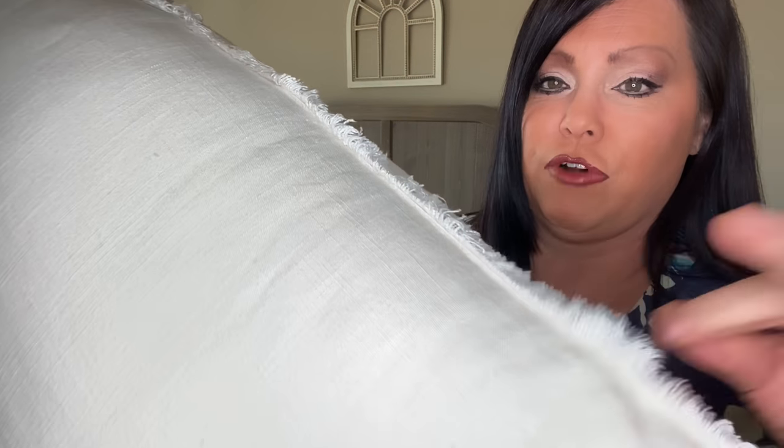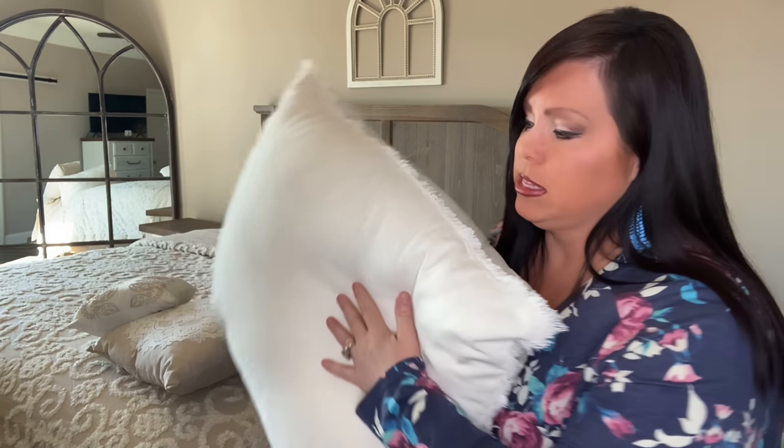It's got the little fringe on it, and I thought these could go on the back, and then the big pillows right in front of it.